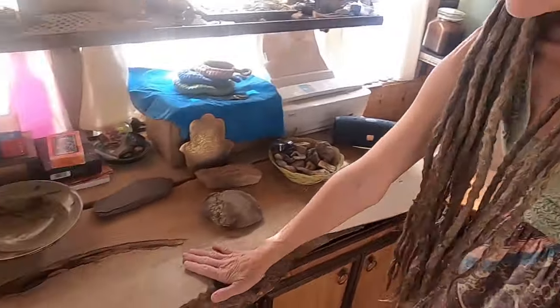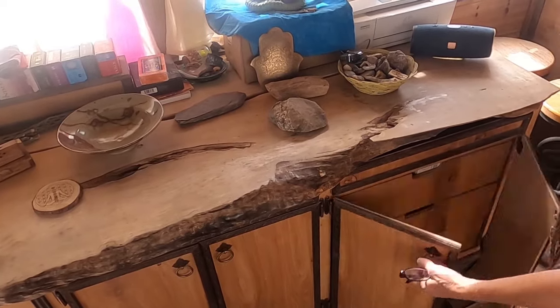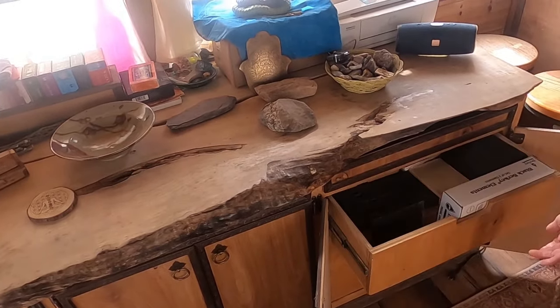And this is our live edge. One of these days we'll epoxy it and make it really beautiful. And then we have the cabinets here with the drawers for storage.